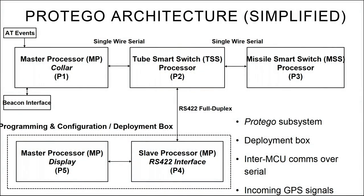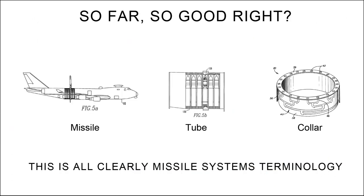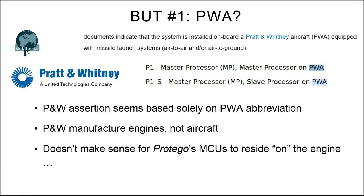Now, this is the architecture at a very high level of this Protego system. So on the top, you have the actual Protego subsystem, which consists of a master processor, something they call the tube smart switch, and something they call the missile smart switch. And this communicates over RS-422 with a programming box consisting of 2 other microcontrollers. And one of the interesting things that you can immediately see is that there is interaction with a GPS beacon interface. So far, so good, right? All the missile systems terminology is there. There's talk of the missiles, there's talk of the tube from which a missile launches, and there's talk of the collar that holds it into place.